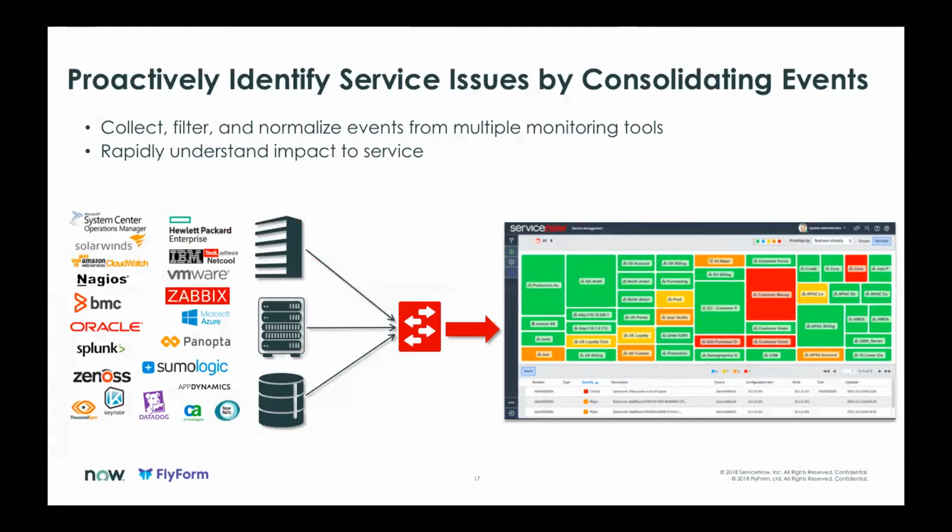But we're not reliant on just what we have within ServiceNow. We are collecting, filtering, and normalizing the events that are coming from all the different tools in an organization. We're bringing those in and running some rules around that to work out what's noise, what's not, what needs to be actioned, and then what that action is. And those actions, for example, tend to be alerts within ServiceNow.